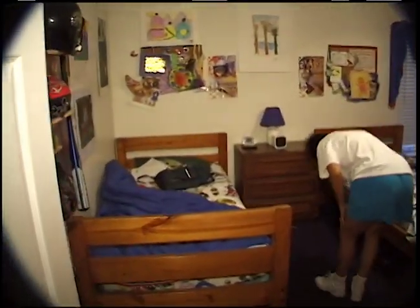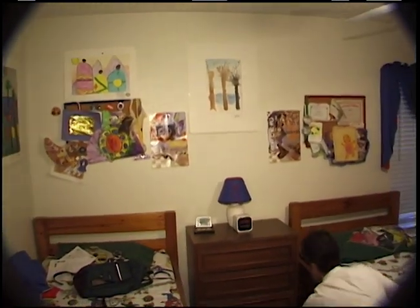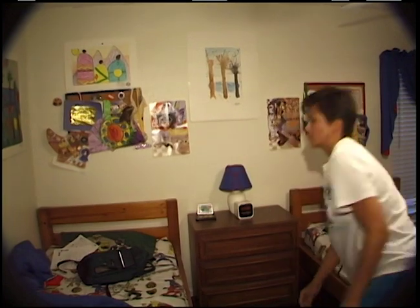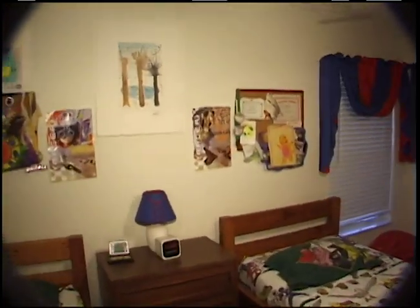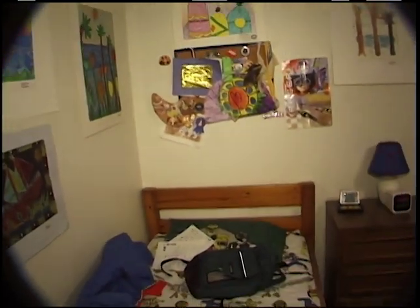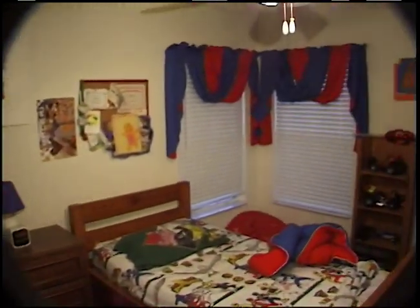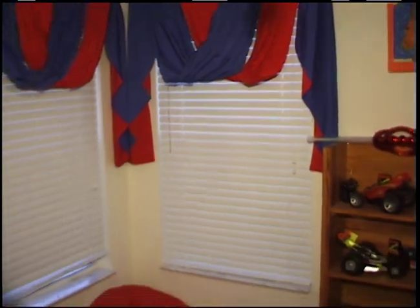This is the room of terror. Two oldest boys' room. This is the south wall. So this room we're really not too concerned about. This room is on the southern end of the house, the front, which is the southern exposure. And that window is a southern exposure, and that window is a western exposure.